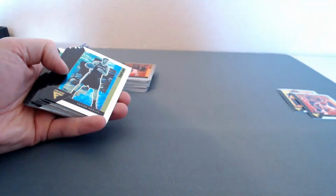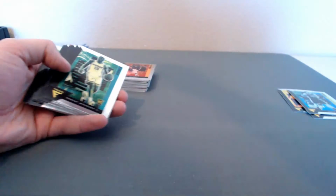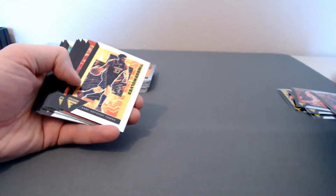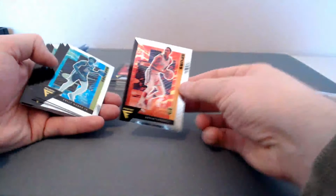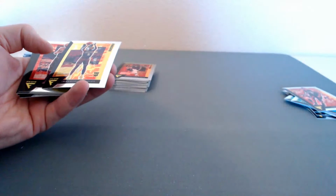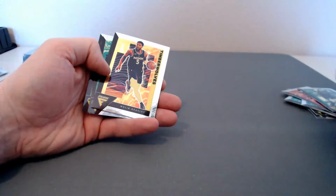Joker, Jalen Brunson, silver, Woodard, Mello, Towns, there's a Plumlee red wave, Vassell, Oubre, Bacon, Josh Jackson, silver wave, quickly base rookie. Theus, Valanciunas, Beasley, there's Duncan Robinson.